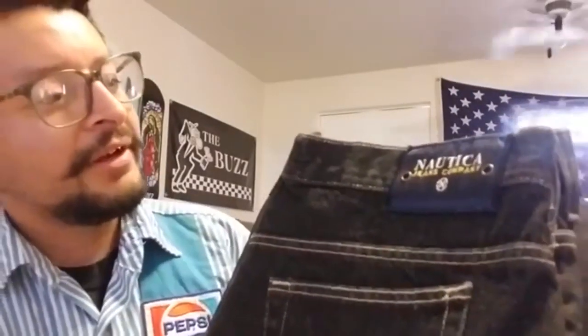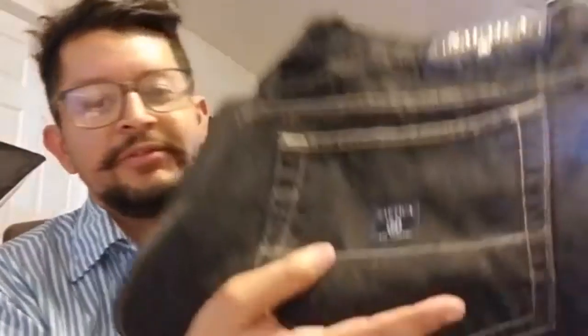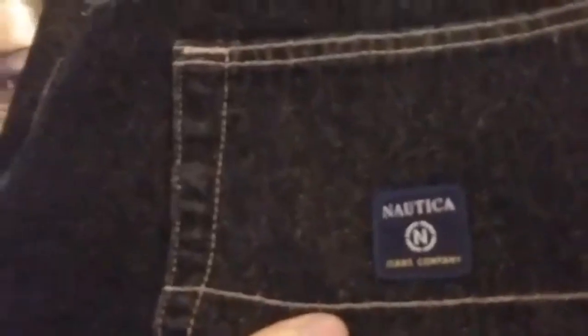Alright, next up we got these baggy ass jeans. If you guys remember, what was it called? Anchor Blue? You guys remember Anchor Blue? You know how they used to have regular cut and straight cut, and they had baggy, and they had beyond baggy? Well, this is pretty much beyond baggy jeans, but these are from, I can never say this name, dude. Narcata? Nakata? I don't know. This brand, you guys know it. Narcata? Stupid ass name.